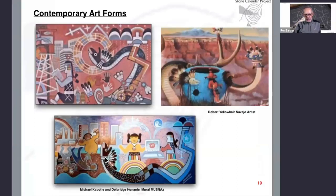You will see these terminated at times with a terraced tail. Here you can see a version of the terraced tail. This painting here is by Robert Yellowhair, who was a Navajo artist. I'll talk a little bit more about that one a little bit later.